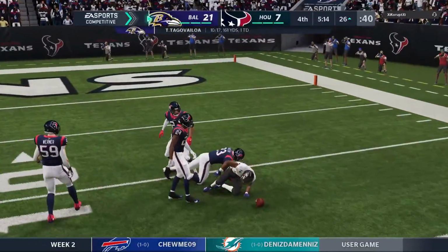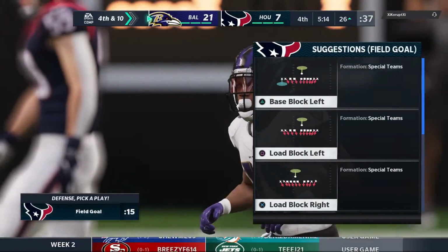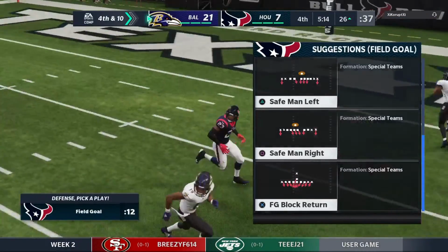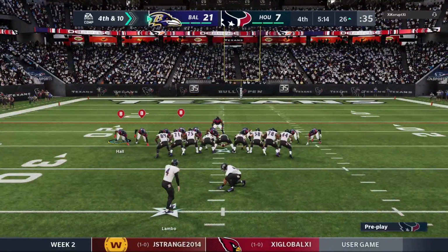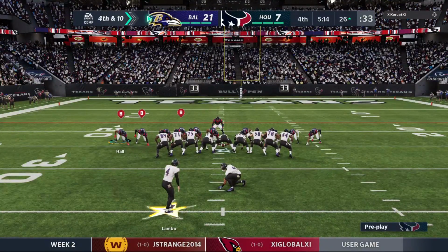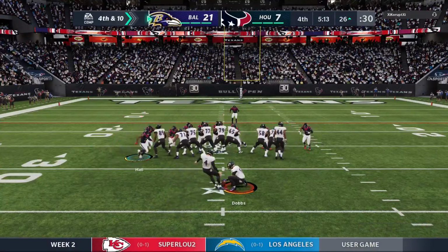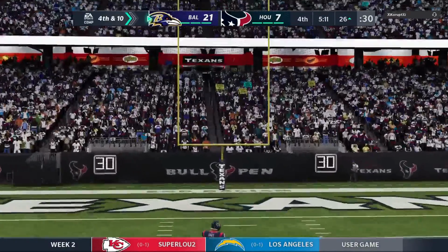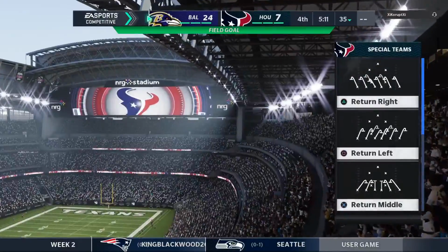And the throw there going to be incomplete. From a defensive perspective, they had exactly what you want anytime they want to throw the football. There was pressure on the quarterback. They were getting after him, and they tightened down on the receivers and forced the incompletion. Field goal. A 43-yard attempt. The kick by Lambeau is good. And that will extend their lead even further.